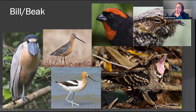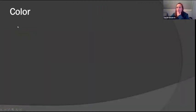And then this crazy guy is a boat-billed heron, and they occur down in tropical areas. They are a wetland bird, and they use that big old bill to scoop up fish, so trying to catch larger things in the water. So there are a lot of different bill types, but these are just some examples. A bill can tell you a lot about the bird and what it eats.